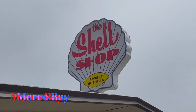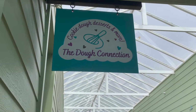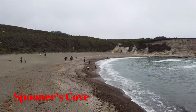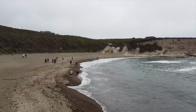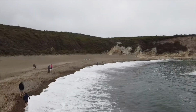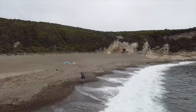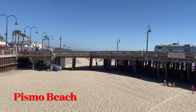We also stopped by in Morro Bay, which if you're in Morro Bay, you have to stop by the shell shop. It is crazy, and the dough connection, that was edible cookie dough. That's all I gotta say about that. But a short trip from there is Spooner's Cove. This is in Los Osos. This is the only part of the trip that my drone actually functioned. So I was missing my SD card, and sorry to say I did not get much of the park on drone like I normally do.